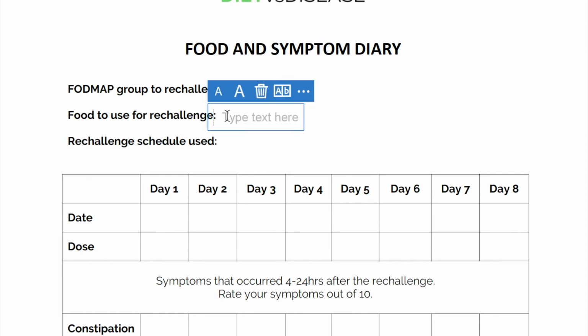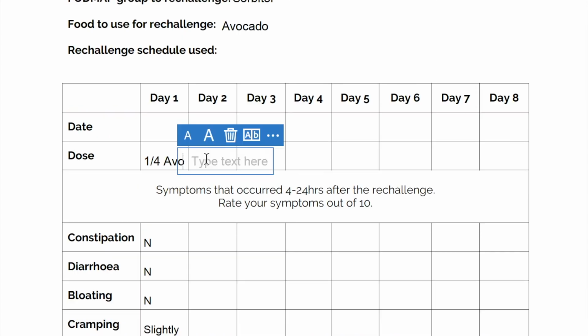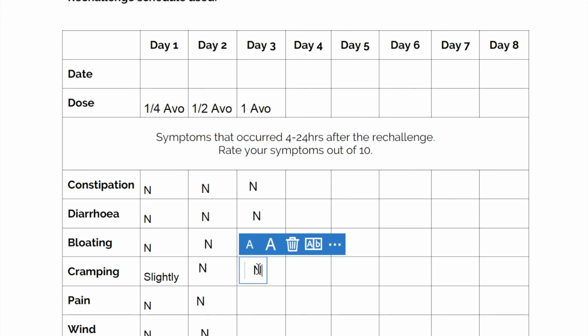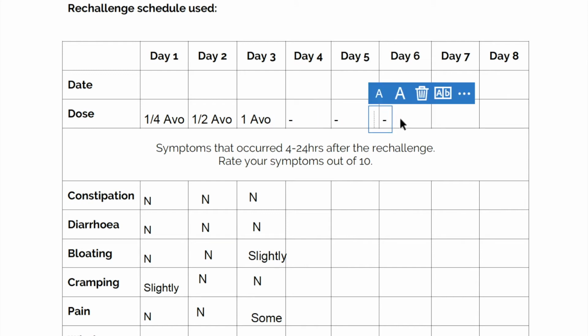The way challenging works is per each type of sugar, we're going to have challenge day 1 where we have a small portion of the challenging foods. On challenge day 2, we have a medium portion, and on challenge day 3, we have a large portion. And then after these 3 challenge days, you have a period of 3 or 4 washout days, where you go back to restricting any high FODMAP foods.